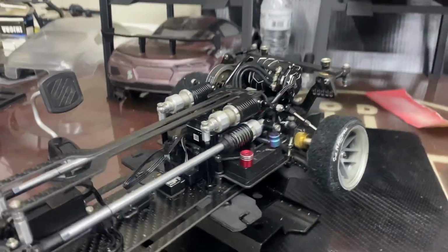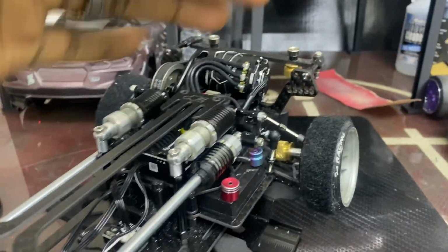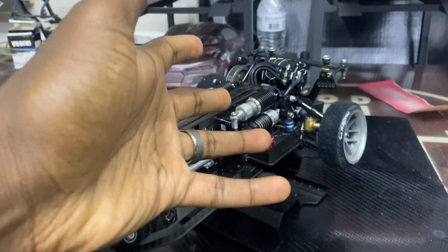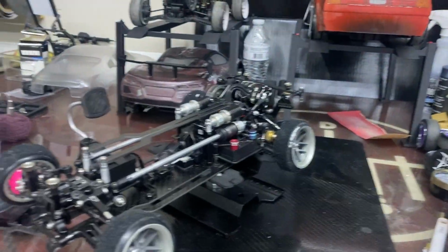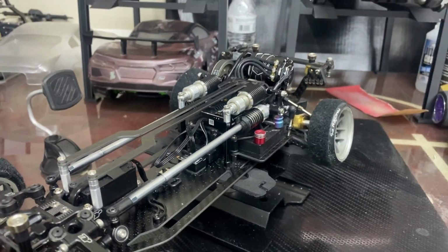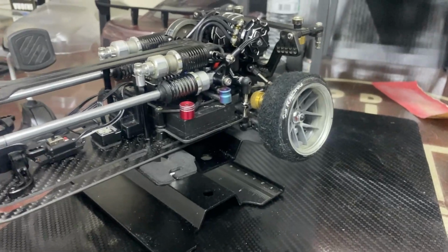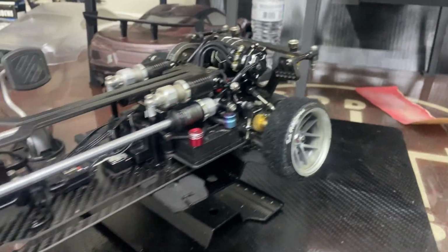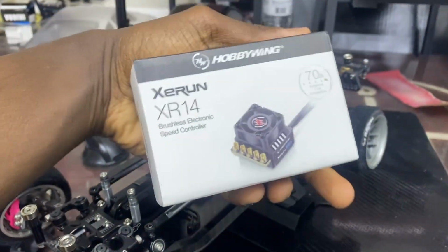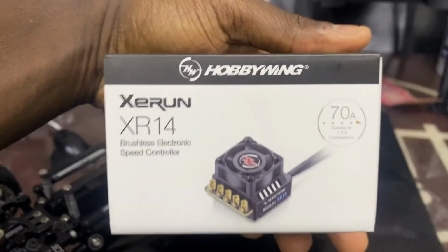But I've never really solidified, okay, I'm going with these motors, I'm going with these ESCs, yada, yada, yada. Like, people with AccuVance is all day. It's simple. Get the AccuVance ESC, get the AccuVance motor, you're done. You know what you have. Well, without further ado, let me introduce you to the Hobbywing XR14 ESC. 70 amps, baby.